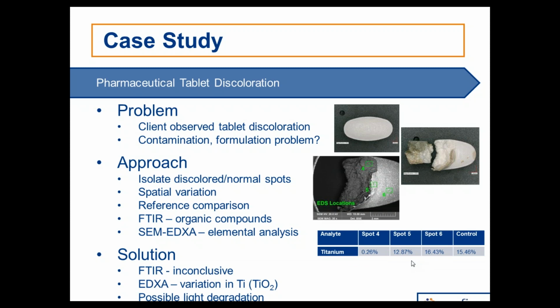So it's either a reflectivity issue, meaning that the titanium was absent and so the pill didn't look white, or there could have been some photodegradation occurring in the tablet. But the problem was that it was a formulation issue. It just wasn't homogeneous during the pressing. So that was, again, in this case, a situation that just happened. The manufacturer had to change the process slightly to account for that.